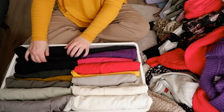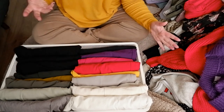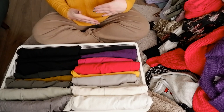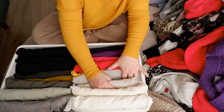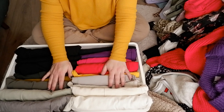So I have a cottony, linen-y pair for the spring, summer season. This more polyestery, flowy, kind of baggy style. And then a cigarette pair. So I have different cuts to them. And that's it really. I don't think I have anything here that I would like to get rid of. So that's it, you guys.